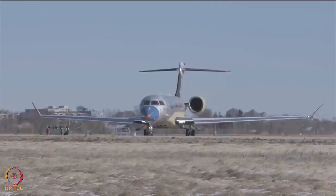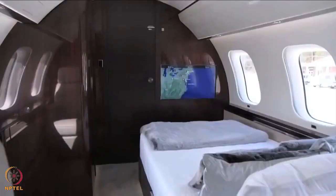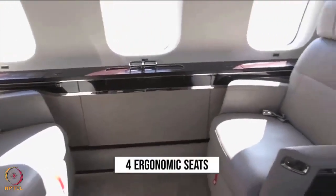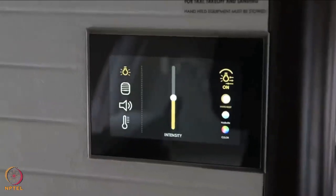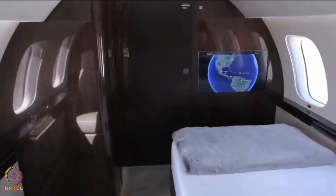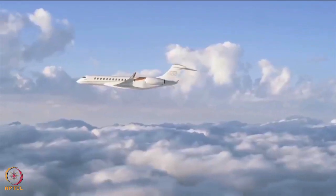Bombardier offers a range of options when it comes to the setup of the interior, with choices of a master suite with a walk-in shower, a club suite with 4 ergonomic seats, large TV and windows, a conference suite with room for 6 to sit and eat, an entertainment suite, and even a private 3-person suite. Without buying a larger plane and refitting it for your needs, this is as luxurious a private jet as is possible to buy. Number 6.